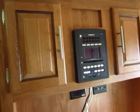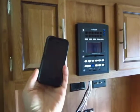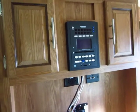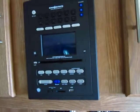Your stereo is all in one. It's also your DVD player, and it is Bluetooth enabled, so you can keep your phone in your pocket and still enjoy the music that you like on it through your RV. And interestingly enough, this stereo does have a little microphone on here, so you technically could take hands-free calls through your RV. Pretty crazy.